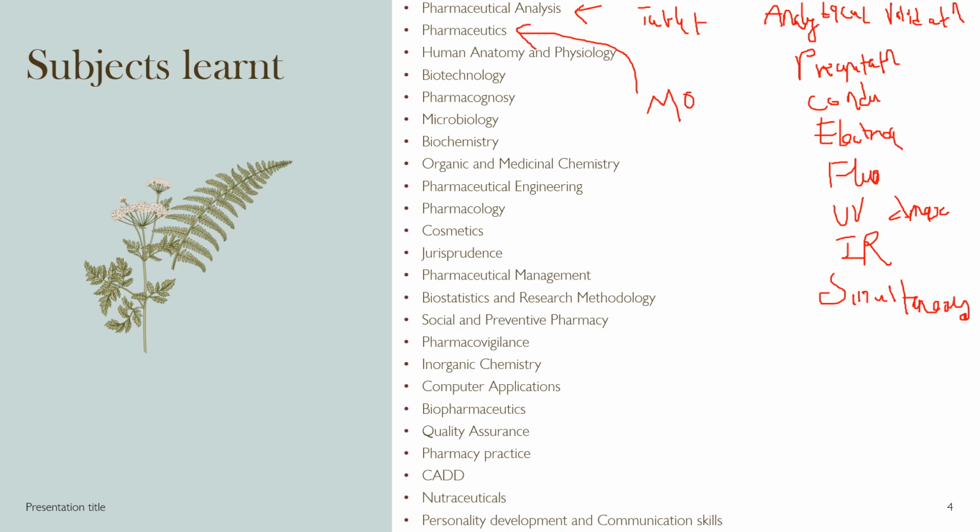Those kinds of topics will be covered in pharmaceutics, where you will learn about different dosage forms and also about novel drug delivery systems like liposomes and niosomes, which have enhanced the efficacy of the drugs, because these novel drug delivery systems have better bioavailability and efficacy.